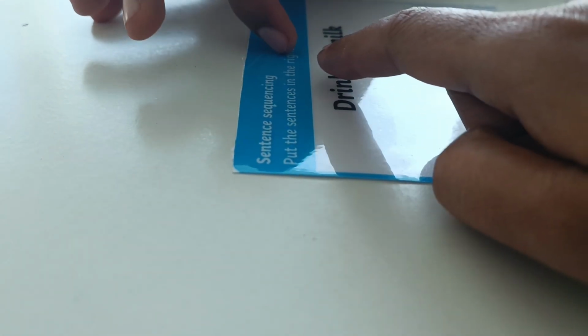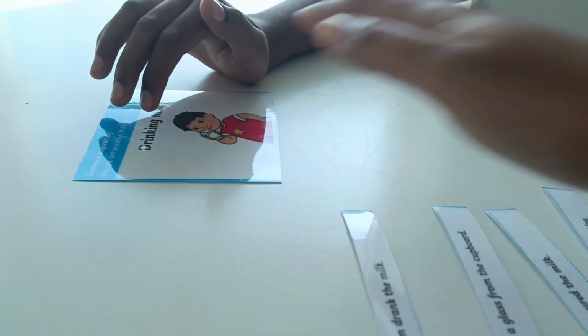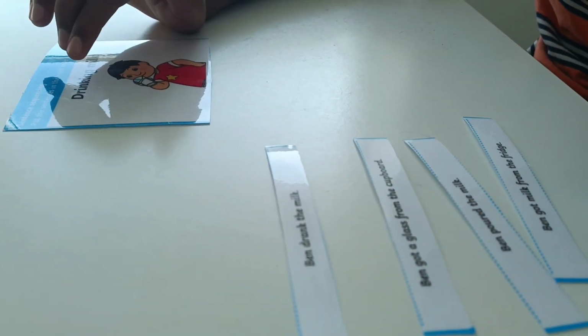Sentences. The writing order. Put the sentences in the right order. Read this. Drinking milk. Now put these sentences in the right order.